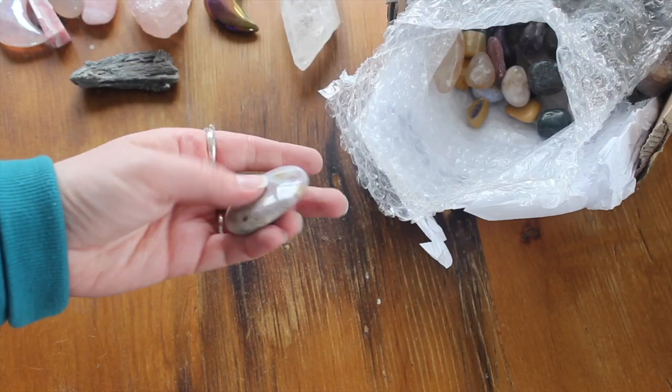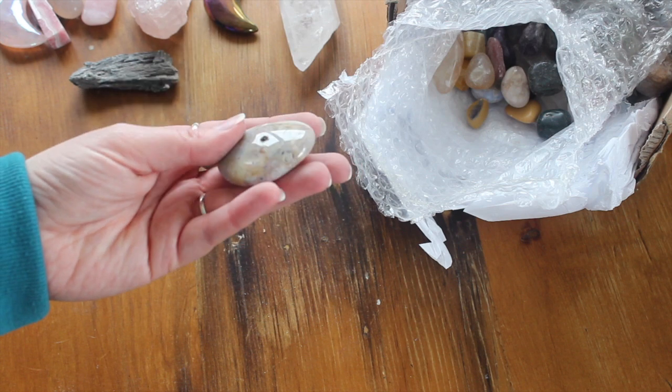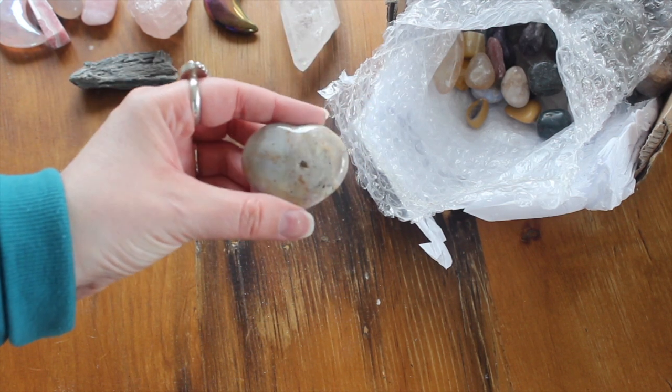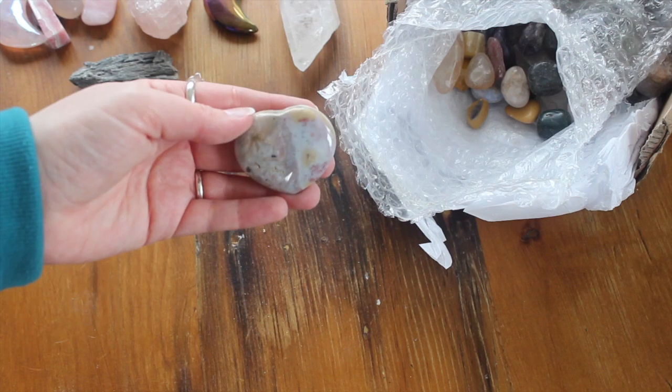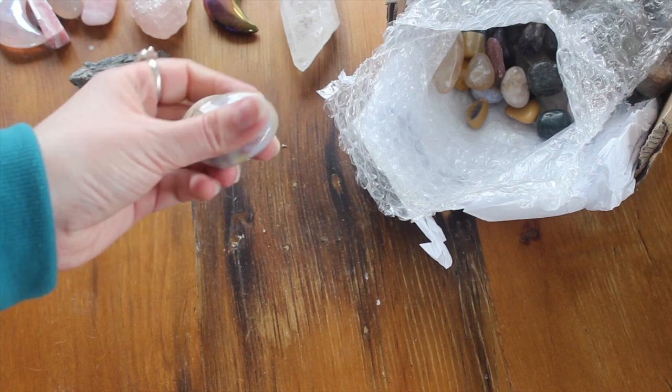So next we have what I could only guess is a kind of ocean jasper heart. That's actually really nice. I can't really see the damage on that, but then I know some of them it did say they might just actually be the last one that Maddie has, so she's just clearing out ready for new stock. But that one's really pretty actually, and again, it feels really nice to hold.